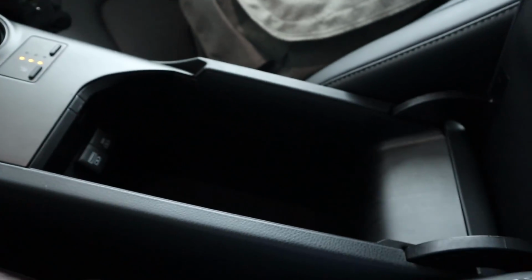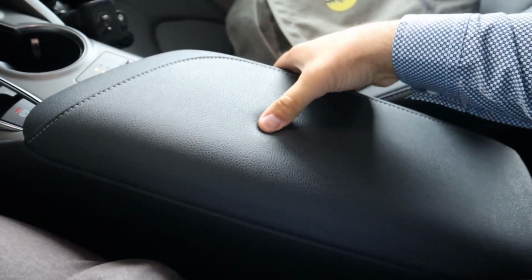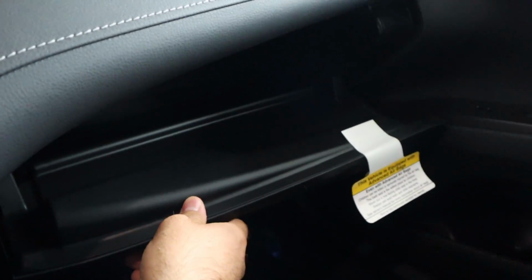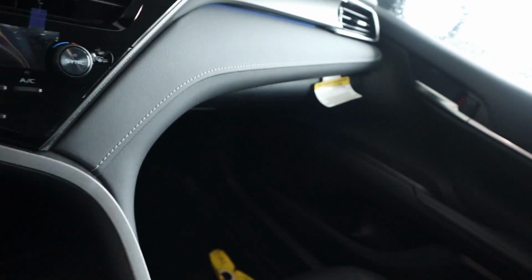And then with the center console, it's actually pretty big. Got some nice padding here on the top. And then with the glove box, pretty good. And then up top we got our controls here for the panoramic sunroof.